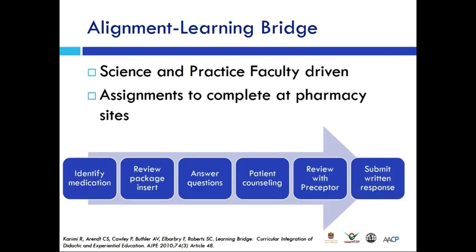So they had students identify a medication, they had to review a package insert and answer some questions on that. And then they went and provided patient counseling pearls, thought about with this medication, what would be the top counseling pearls. They reviewed that with a preceptor and then they submitted a written response. And so this was sort of a way to tie in what they were seeing at their practice sites with what they were learning in the curriculum.